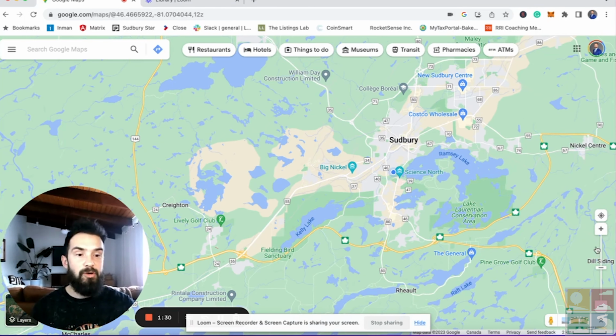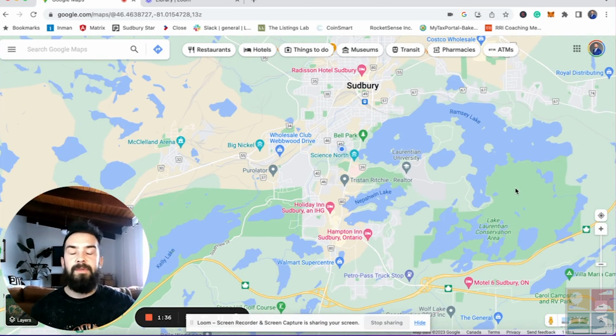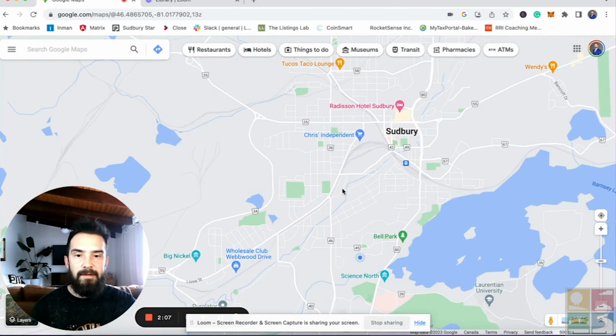Number 2, let's zoom in a little bit here. If you know anything about Sudbury, you know that the South End here is extremely expensive. You are not going to cash flow in the South End anymore. You're buying a house, it's likely owner occupied, or you're okay losing money because you want to invest in a great area. So all this right here is the West End. I'm going to zoom in a little bit right here.